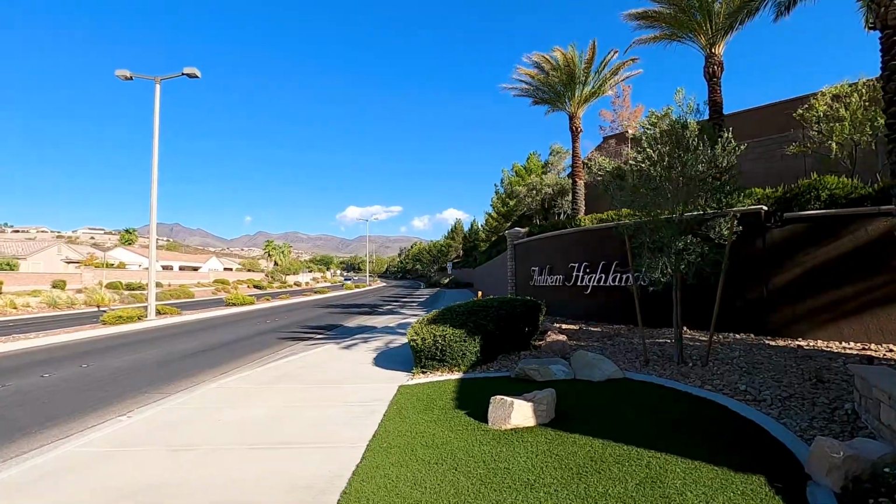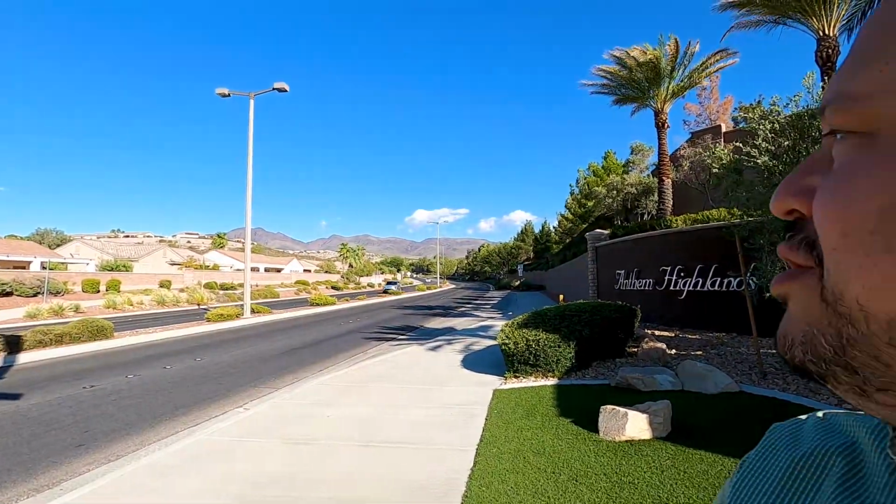Now, I have ridden my bicycle up here. If you're a big biker or hiker, I will tell you there are some hills up here. If you look behind me, you can see the mountain is back there, right? So the further we go up Anthem Highlands, the steeper it's going to get. So if you're a big biker or hiker, get those leg muscles ready.